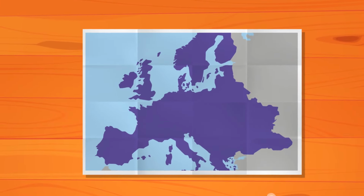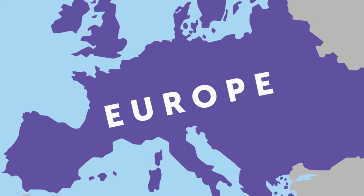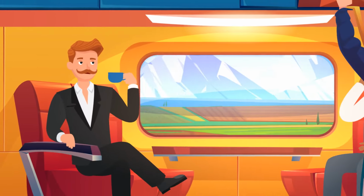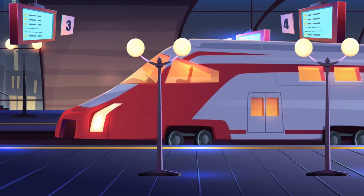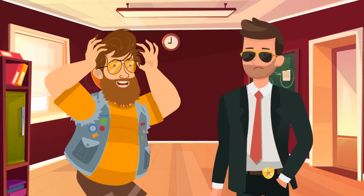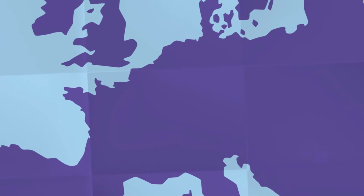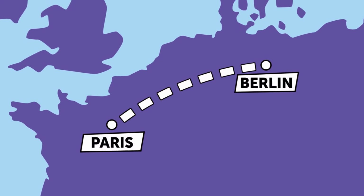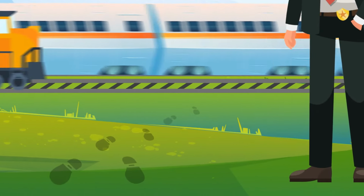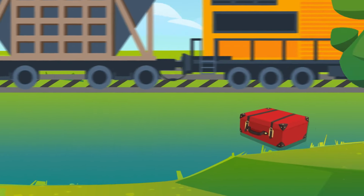Grab your detective hat and head over to Europe for this next one. Bill was traveling from Paris to Berlin by train. When the train got to Berlin, Bill wasn't on it. His friend reported him missing. The investigation began, and somewhere between Paris and Berlin, they found some interesting clues. There were footsteps that belonged to Bill, and a few feet away, his luggage.